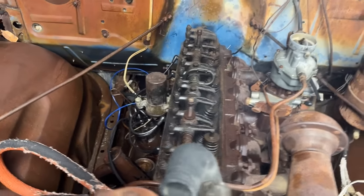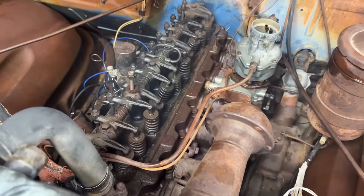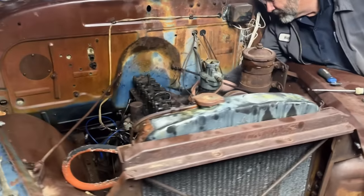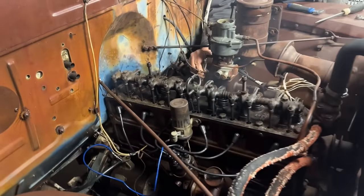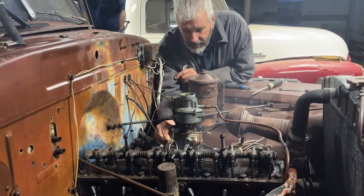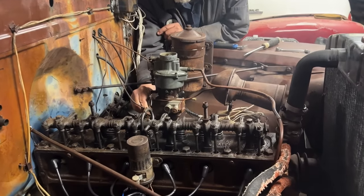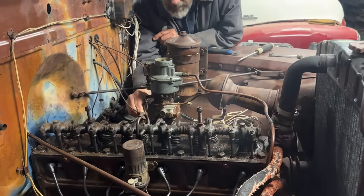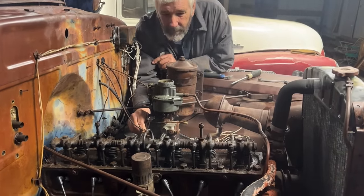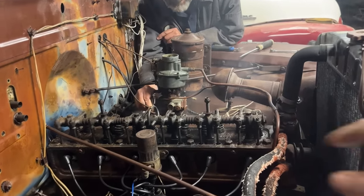I don't know if that's a rod knocking or not. Runs like a dang sewing machine, though. Sounds really good. There's no rod knocking. A little valve clatter. Heck yeah. I think it's valve clatter.